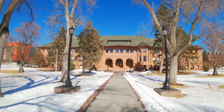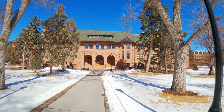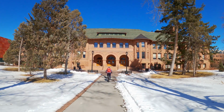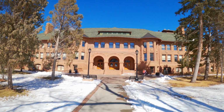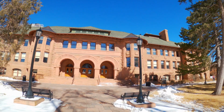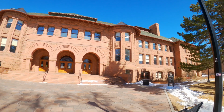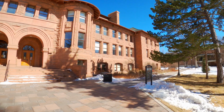Ye shall know the truth, and the truth shall make you free. Cool old building. Bocher Hall, I believe. That's what the signs are saying.